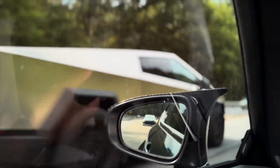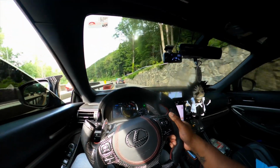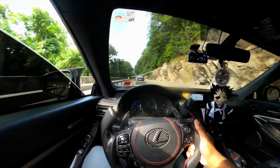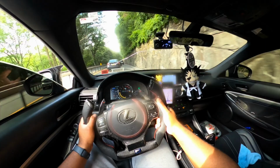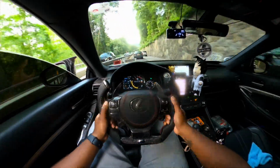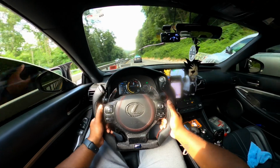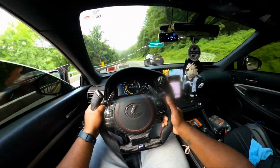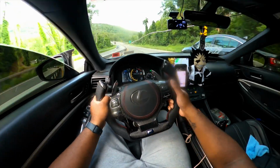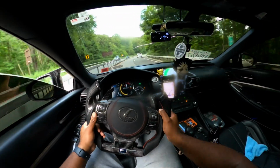Ooh. Cybertruck? What? Crazy. All right, guys, we are kind of on the mountain. Yep. This is how I know, because of this wall right here. And yeah, now it'll be a bit tricky because people are slowing down ahead. Let me see if I can maybe pass these folks. I don't know how, but break for sure.